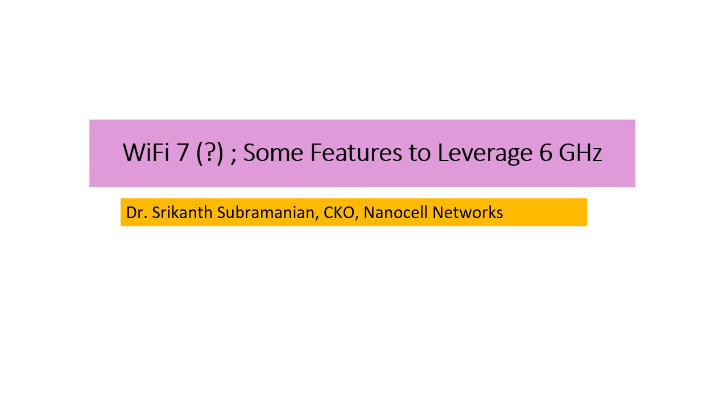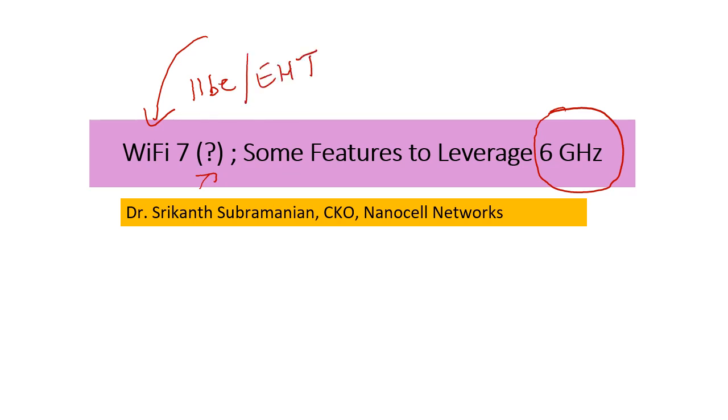Hi, I want to talk about something that we are going to leverage in 6 gigahertz, but this time I'm going to be futuristic and look at what Wi-Fi 7 will be. There's a question mark as to whether it will be labeled Wi-Fi 7, or the next standard of 802.11, which is called 11be or sometimes referred to as EHT, which is the study group it started with.